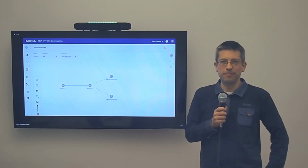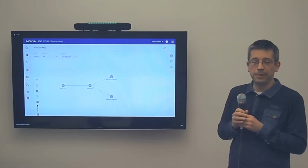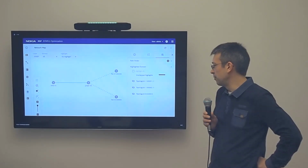I'm Victor Vasilescu from Nokia, and I will show also what we can see from the controller, from NSP. So here we can see that we have the Nokia device, which is connected to the Juniper, the ASBR. And we can also discover all the eBGP links between the Juniper and the Arrcus devices. And here we have two different eBGP peerings, which are going to AS 65002 and 65003.